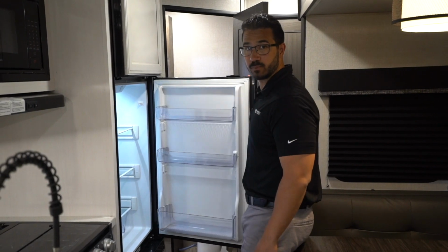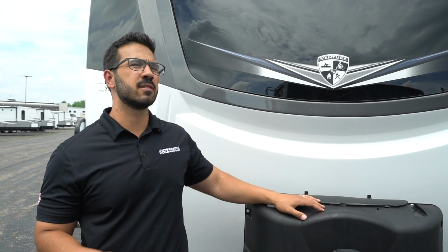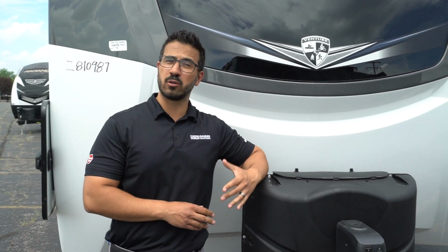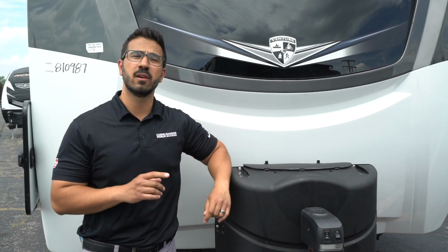Now that we've seen the inside, let's take a look at some of the outside features on the 2021 Venture RV SportTrek Touring Edition 343 VBH.